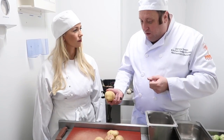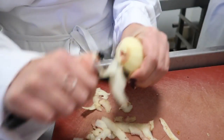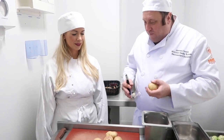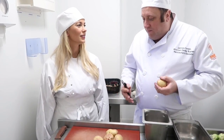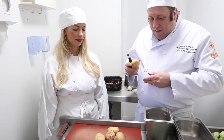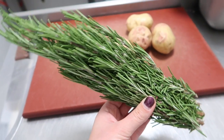Peel them the night before, put them in a bucket of water or a pan of water, leave it out in the garage or the shed, covered, save you prep time in the daytime. About what you cook them in. Personally, your duck fat and your goose fat is going to be amazing, really, really tasty, but you'll get a good result using vegetable oil or sunflower oil, or even some of the oil sprays as well. We're going to roast these, and we're going to add some garlic and some rosemary to them.